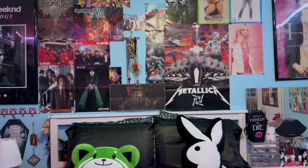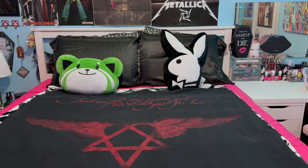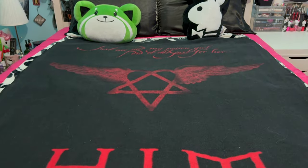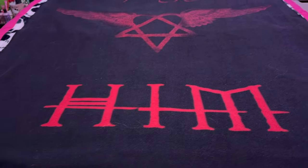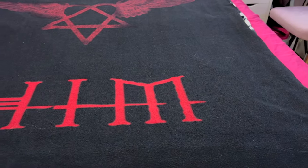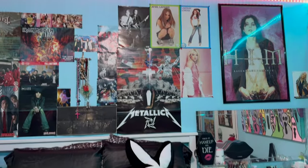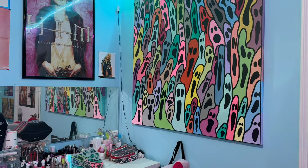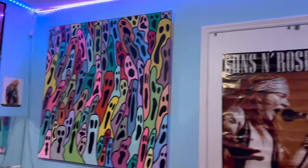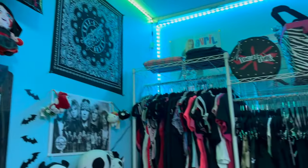So here's the wall first, and then here's the bed, and as you can see, there's a little Aussie bat plush sticking out. And then here's the bed, and there it is. It says just me and my poison girl. It's got the heartogram, and then it says Him. I think it's really cute, and I love it. I'll see if I can give you a little spin. And there's a Christina Aguilera poster randomly there. So anyway, here's a spin again. And if you hear noise or water, I'm sorry. My bathroom is right next to my room.